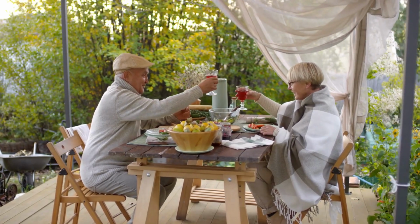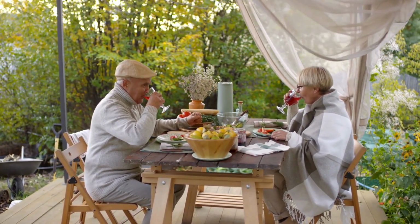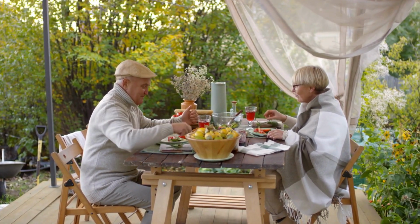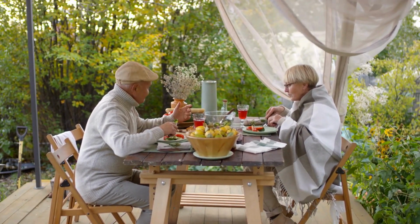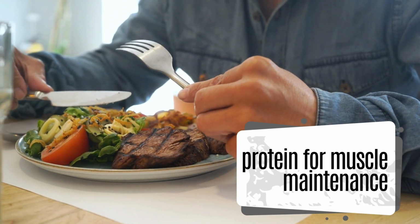Meeting the nutritional needs of elderly patients requires special attention to critical areas that support their health and well-being. Let's explore the essential focus areas hospital chefs should prioritize when planning older adults' meals. Number 1. Protein for muscle maintenance.